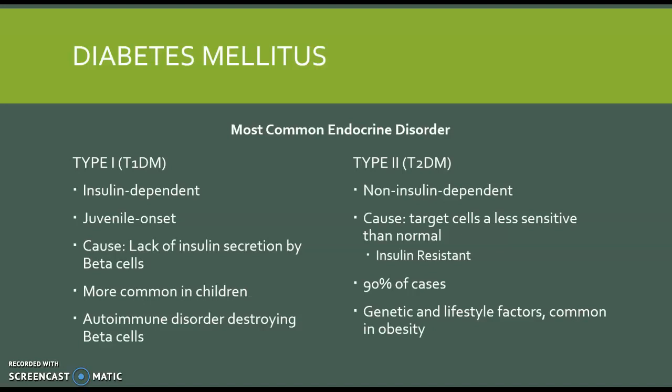On the other hand, type 2 is much more common than type 1 and is also typically diagnosed in adulthood or even late adulthood. About 98% of diabetes cases are type 2. This is caused when those target cells, so we talked about earlier in all of our endocrine system lectures about the target, where are these hormones? What's the target organ? What's the target cell that this hormone affects?